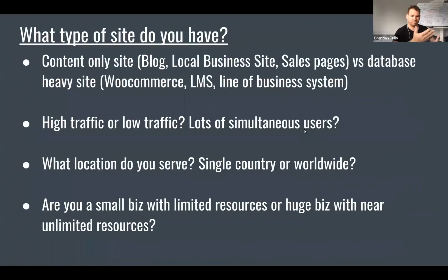And then, what sort of resource do you have? You might be a small business or a solo entrepreneur with limited resources, or you might be a huge business or a 7-figure business with near unlimited resources to throw at speed. So those are important things to keep in mind when you're looking at this sort of stuff.